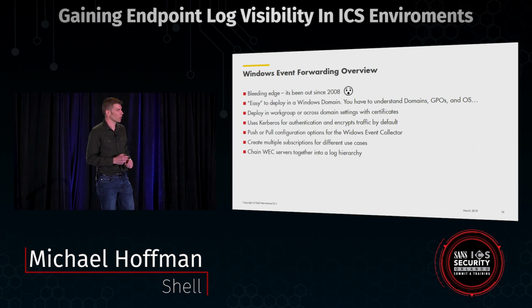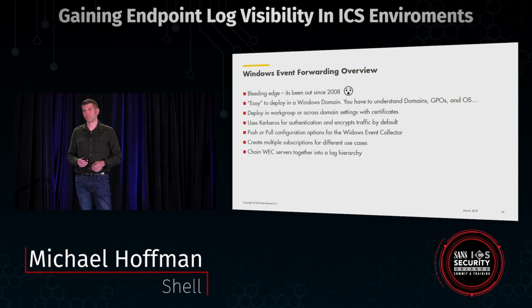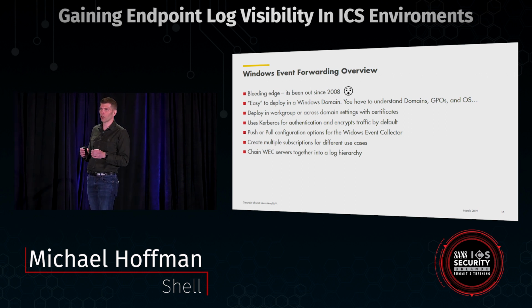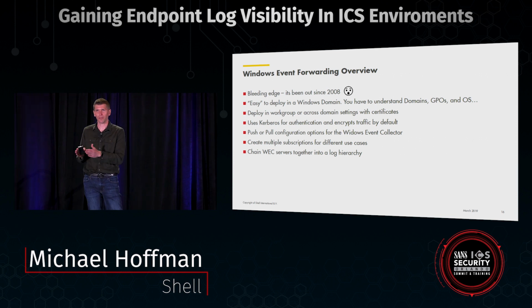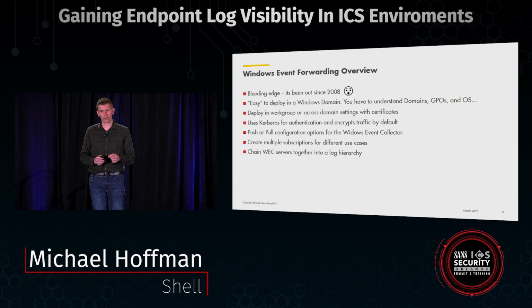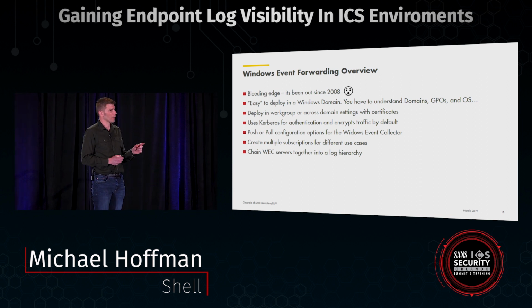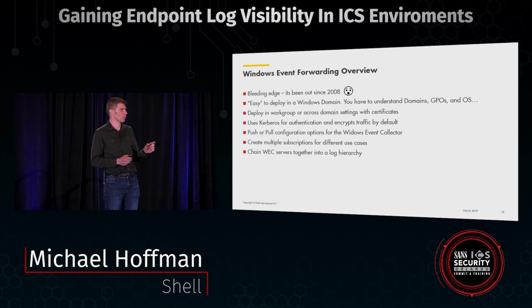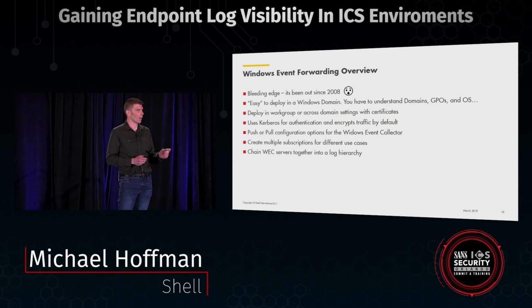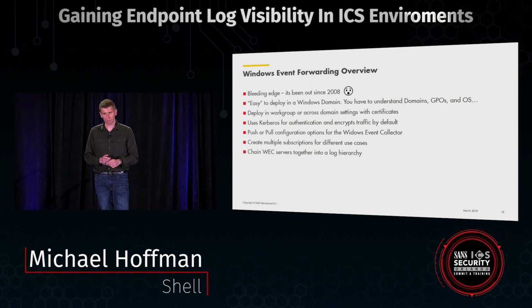You can also create multiple subscriptions. So you can create a baseline subscription in your environment, or you can chop it up. You can have subscriptions for different servers or different systems that are getting hit harder than others. Why you'd want to do that is to really tailor your logging settings. You may want to crank up your log settings on your terminal servers, remote access servers, and so forth, and crank down on some of the other ones in your environment.